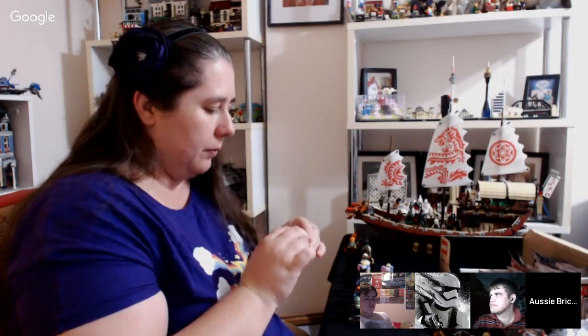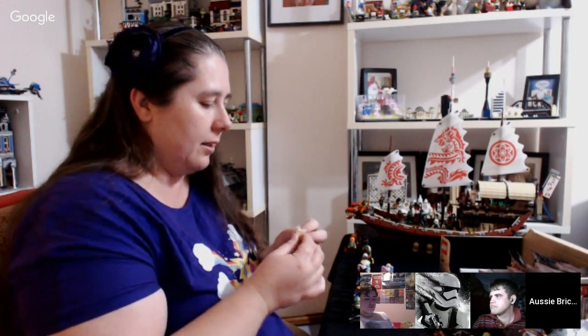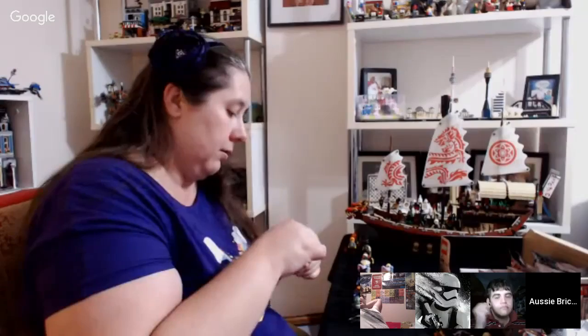These are fiddly to put together. May I say, I really dislike these little skirt things. Yes. They require a level of dexterity that I don't even think some children have. Yeah, I could say that about other sets as well. Yeah, true.